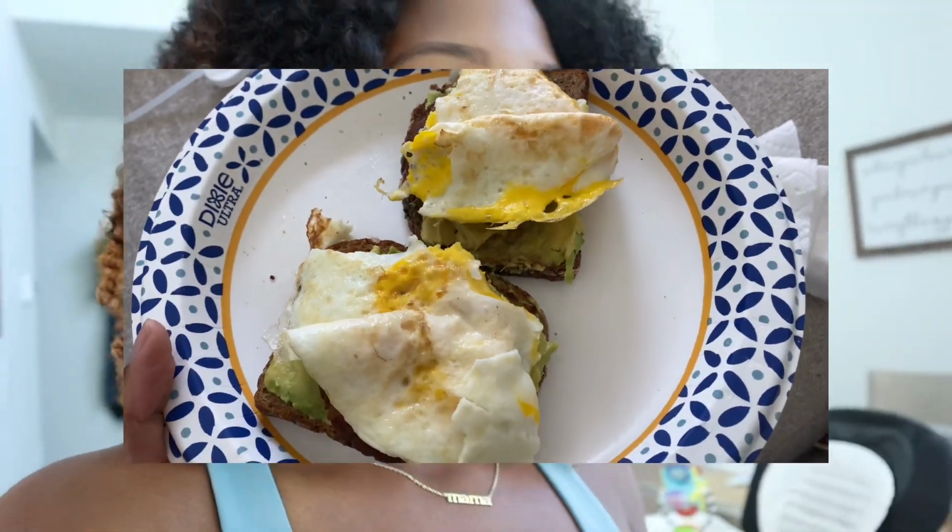All right, so now I've already went ahead and worked out. I got up at like 7 o'clock today to work out because hubby was here, so I tried to take advantage. I worked out, I washed my hair, so now my hair is just air drying, and I ate. I had some avocado toast with egg and a little veggie patty or veggie sausage.